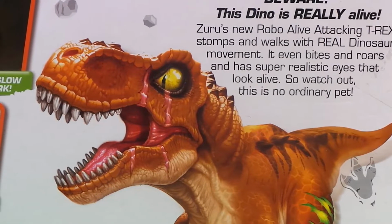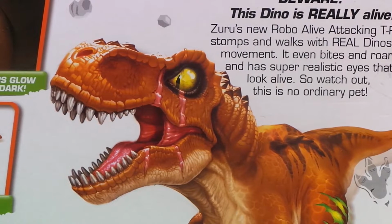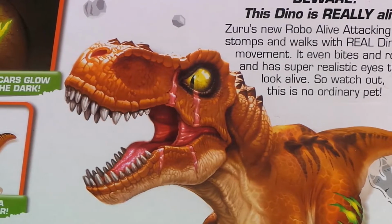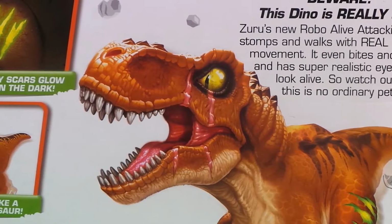Zuru's new Robo Alive Attacking T-Rex stops and walks with real dinosaur movement. It even bites and roars and has super realistic eyes that look alive. So watch out, this is no ordinary pet.